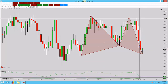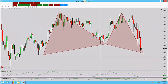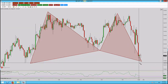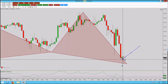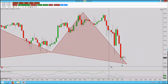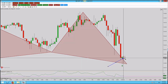Now we can see this better actually if we go to the 60. I actually like it here on the 60, and if we look here we can see that we've had a hammer, and I'm just going to zoom in. If you look, you can see that we've actually closed in the top 20% and there's no wick at the top. So lovely, lovely hammer, and then we've got another hammer just to the right of it as well.